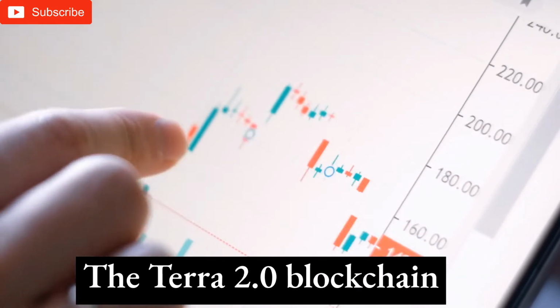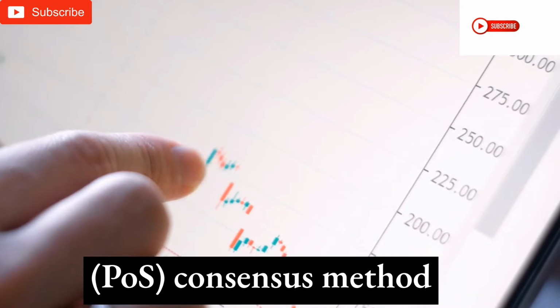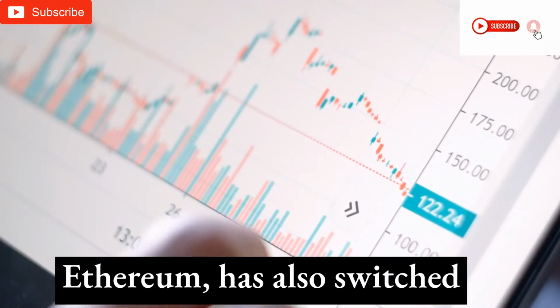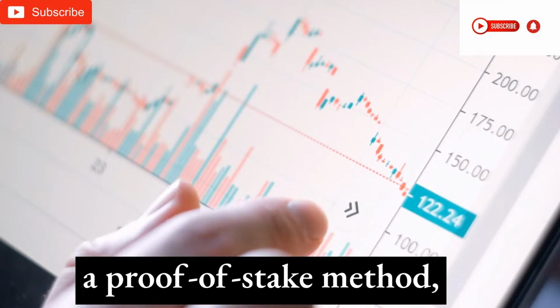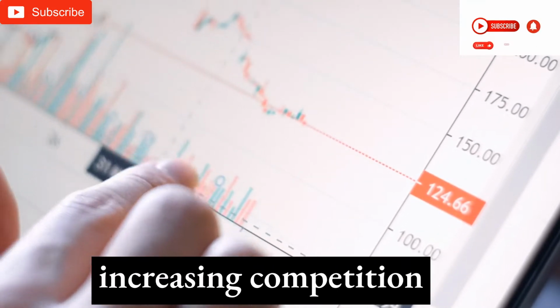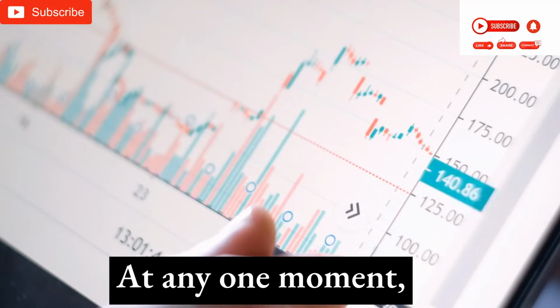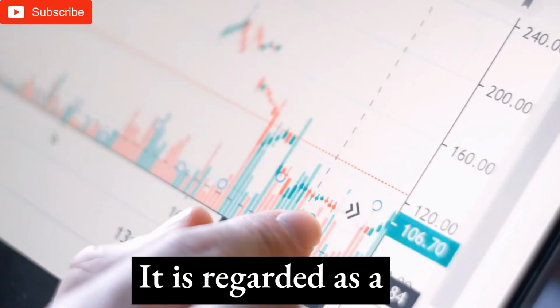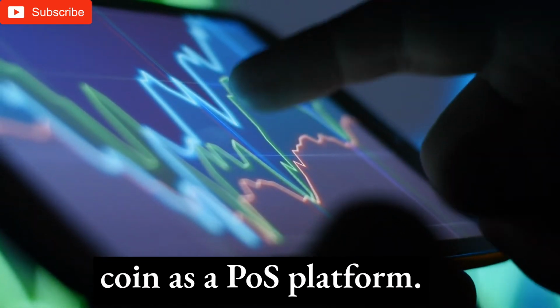The Terra 2.0 blockchain uses the proof-of-stake consensus method to verify transactions. The top cryptocurrency, Ethereum, has also switched from a proof-of-work to a proof-of-stake method, increasing competition among POS blockchains. At any one moment, the network has 130 validators active. It is regarded as a particularly eco-friendly coin as a POS platform.